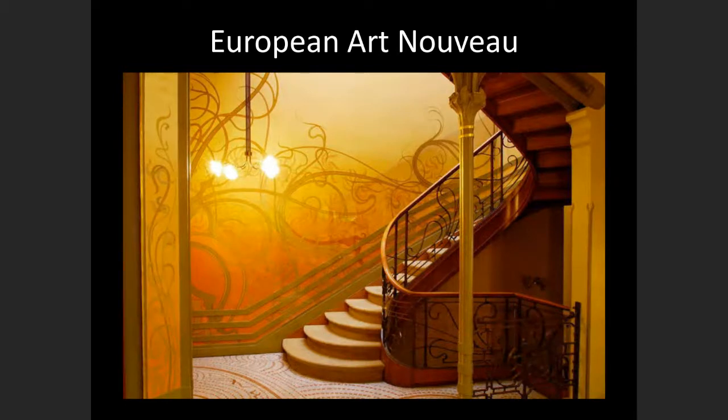Especially in France and Belgium is primarily the areas we'll talk about. It spread throughout the continent, especially in Northern Europe. There are areas in the Germanic region, and Scandinavia was very popular as well. It's a little bit different than the pure arts and crafts that we talked about, but there's definitely an association between the two.